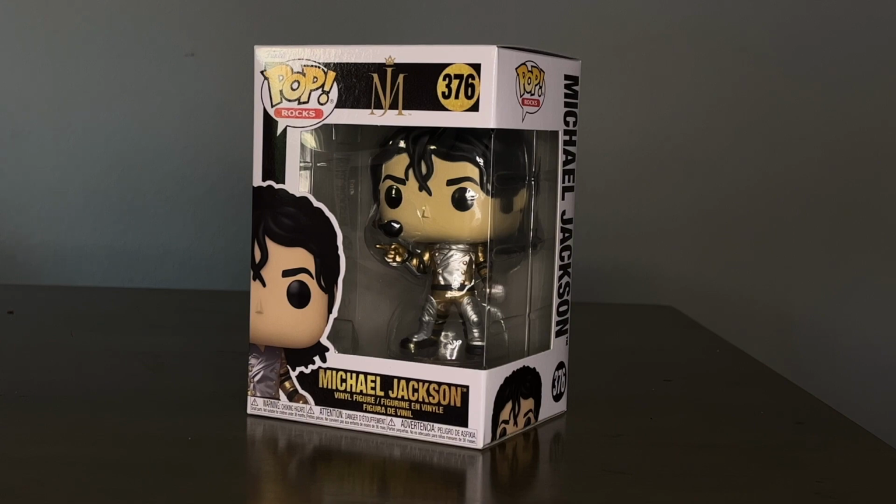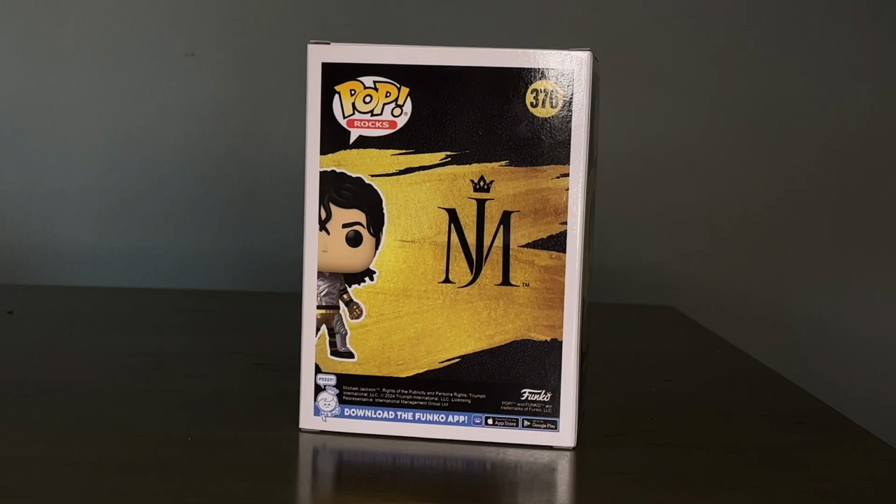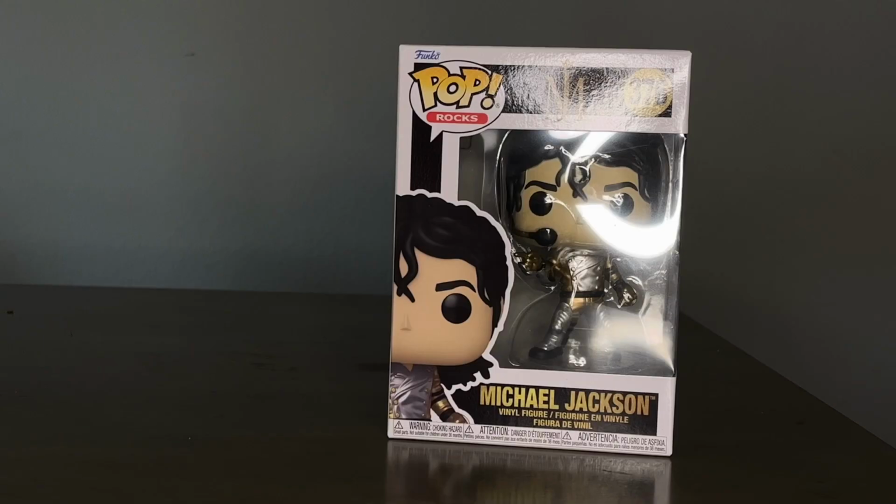Here's the front of the box. And then here's the side where you can see it says Michael Jackson. And then you see a little Michael peeking on the bottom. Here's the back of the box. You can see the MJ logo and the Funko Pop. And then on the other side, you see a picture of the Funko Pop. Now time to open it.